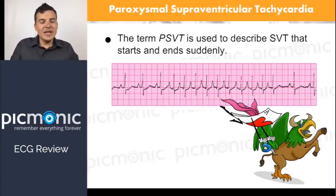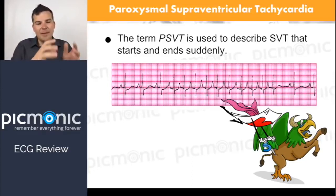So paroxysmal means that it comes on and it goes away. So how do we check this? And look at this rhythm. Most of you, if you're not really comfortable with ECGs, you're going to look at this one and say, I have no idea what's going on. But anytime you're looking at a rhythm that you just really can't tell, and you're able to get a longer portion of the rhythm, a bigger section, that's great. That's what you should do, because what you want to do is see what was happening. Like, things are chugging along great.